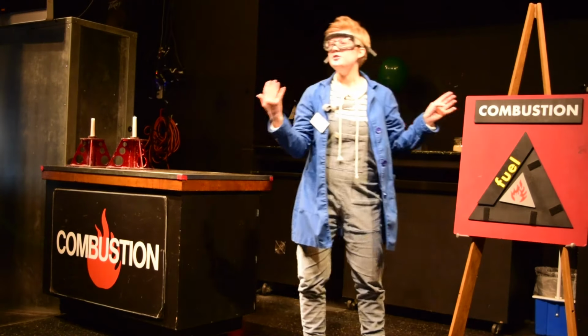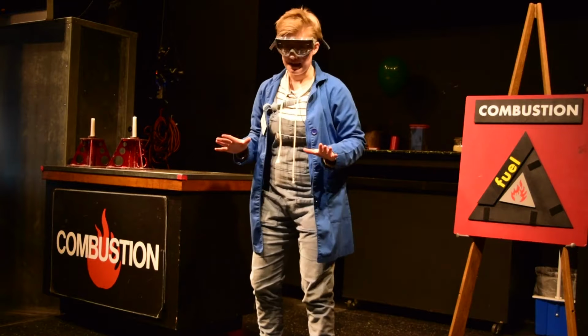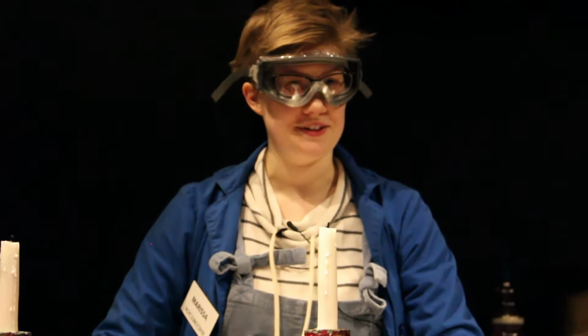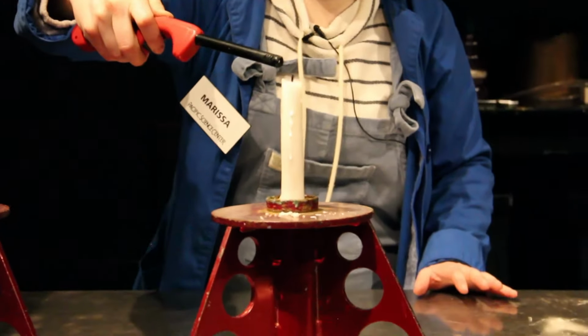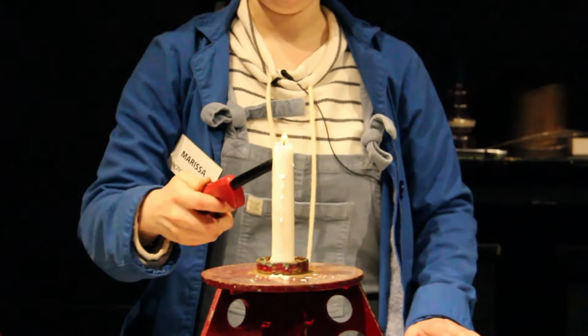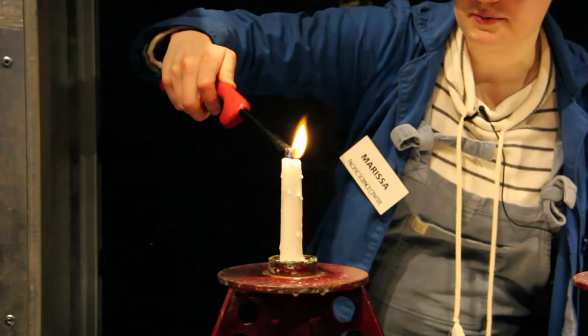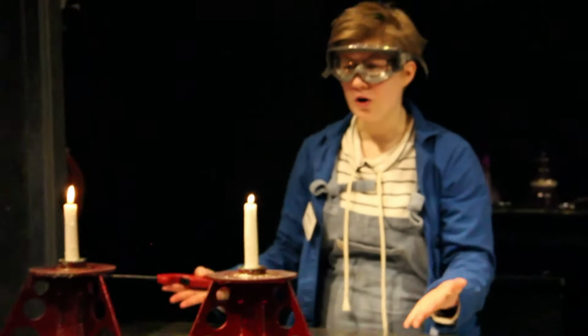Now you might already know some fuels, things like wood or paper, but I bet I have a few other fuels with me up here today. For example, I have these candles right here. Do you think these candles are fuels? Let's find out. I'm going to try to light this candle on fire. Aha, that looks like a fuel to me. I'm going to light this one too, my backup candle. Always good to have a backup candle. All right, so candles are fuels.